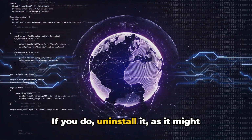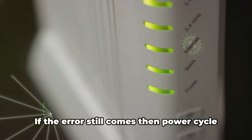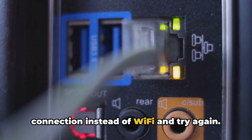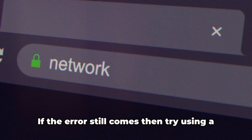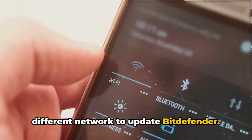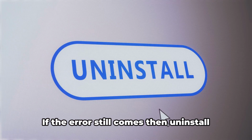If you do, uninstall it, as it might interfere with Bitdefender. If the error still comes, then power cycle your internet connection. Also, if possible, connect over a wired connection instead of Wi-Fi and try again. If the error still comes, then try using a different network to update Bitdefender. So connect to another network and check if the error still comes.